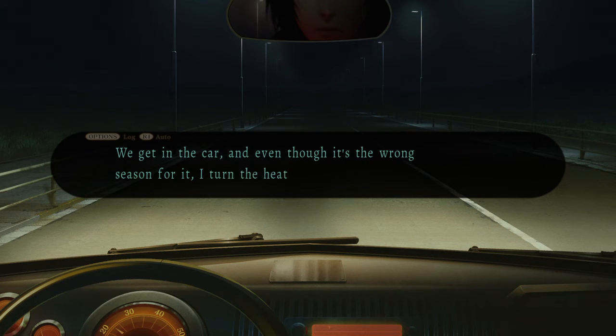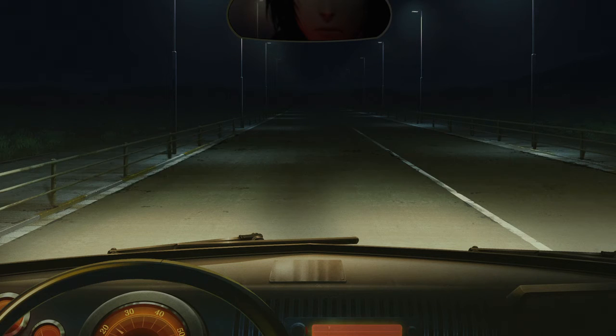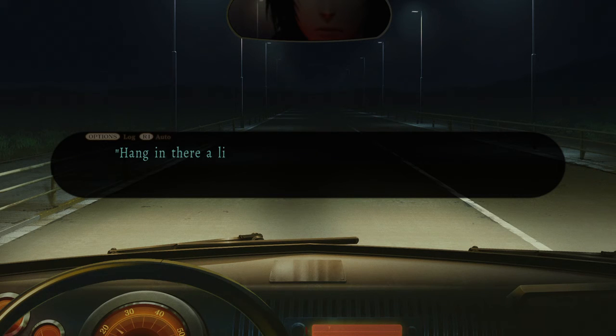We get in a car, and even though it's the wrong season for it, I turn the heat on full blast. We dry off with towels and the like, but it doesn't stop our shivering for a long time. While this is going on, the old man... Ooh, it's hot. Can I open a window? He's blatantly fanning himself in front of us. Okay, yes, in a way we owe him our lives, but even so, he's being a pain. Hang in there a little while longer. Hiro shudders. We're about to freeze, you know.